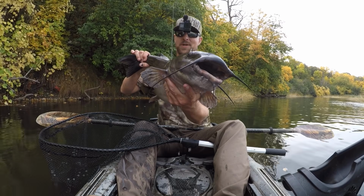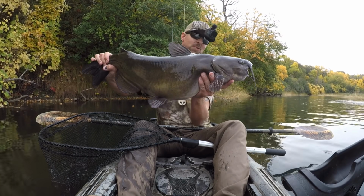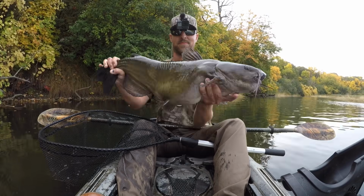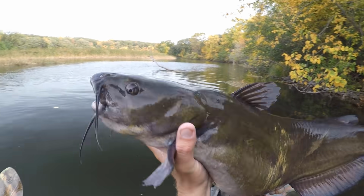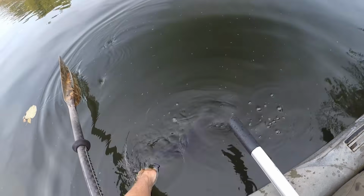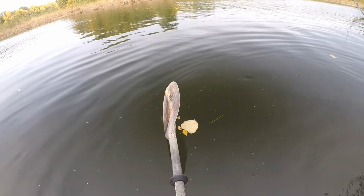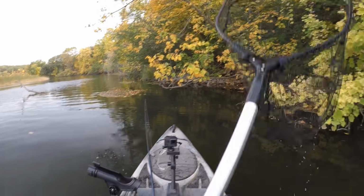Well, I had to try a few different spots to find one willing to bite, but it was well worth it. That is a monster channel cat. All right, let's set him free. Awesome.